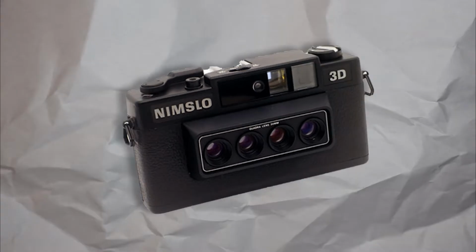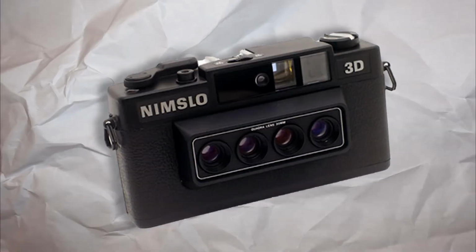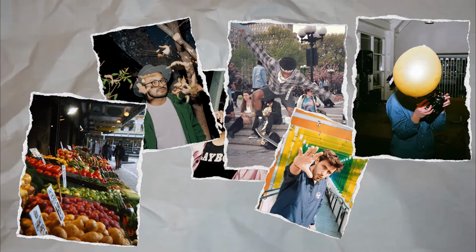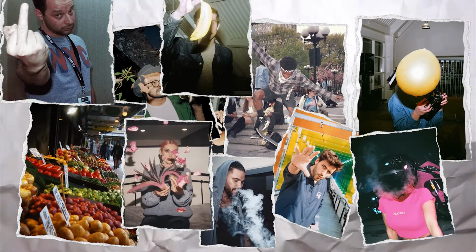A while ago, I fell down a rabbit hole of this weird camera that had 4 lenses on it, and it would take these weird photos. And this trend kind of came back around where people were rebuying them. Some people were buying them for like $3 at a thrift store, or you're buying it on eBay for like $300. But it's all on film.